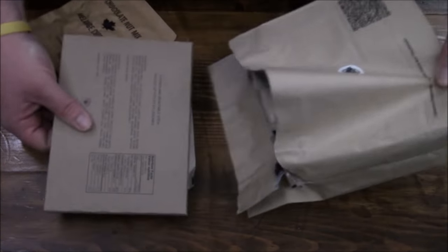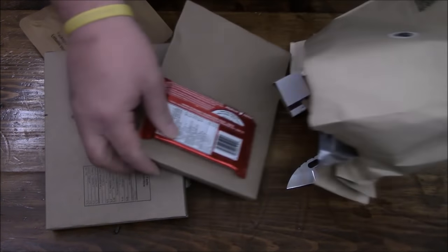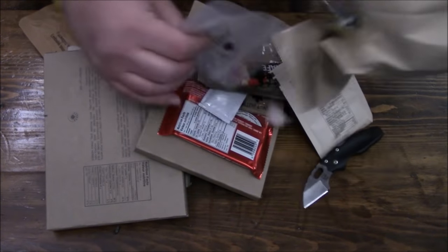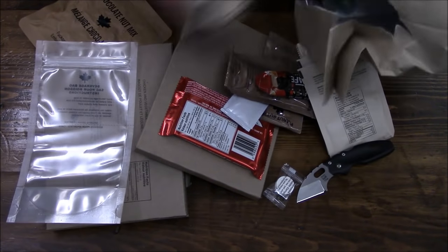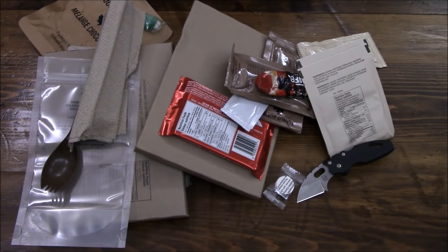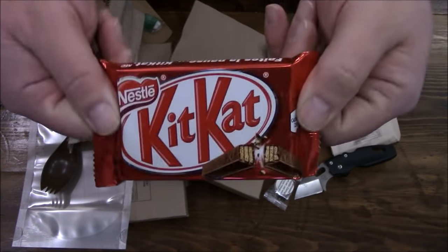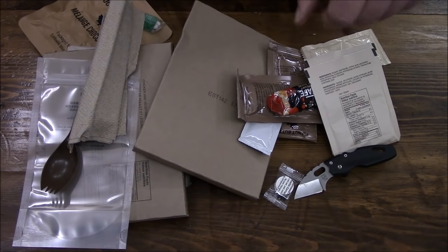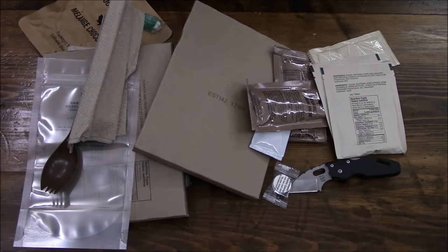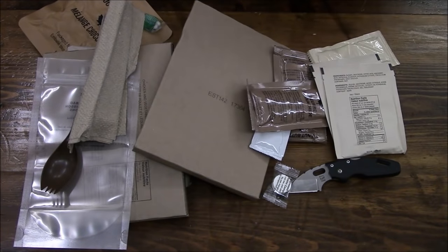Let's pull this stuff out of here. Still not everything. Still not everything. Now that's everything out of the packaging. So what do we have? Kit Kat bar. Outstanding. A Nescafe sweet and creamy. I'm assuming this is like a 3-in-1 coffee drink.